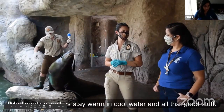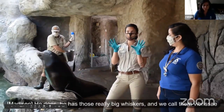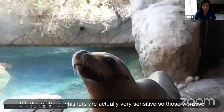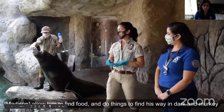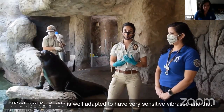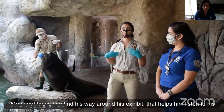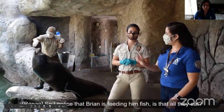I noticed he has those really big whiskers. What are those for? He has those really big whiskers, and we call them vibrissae. And those whiskers are actually very sensitive. So the vibrissae allow him to find food and find his way in dark and murky water. And as you can see, Buddy here is actually completely blind. So Buddy is very well adapted, with very sensitive vibrissae, and that helps him find his way around his exhibit. That also helps him feel what's going on in front of him.